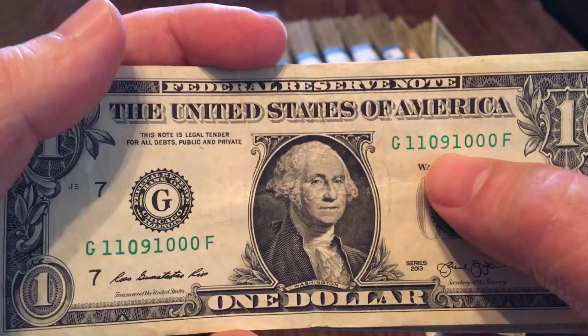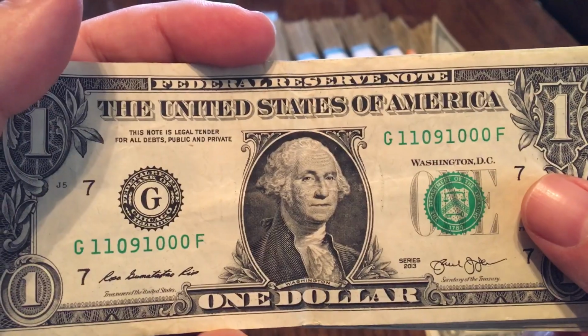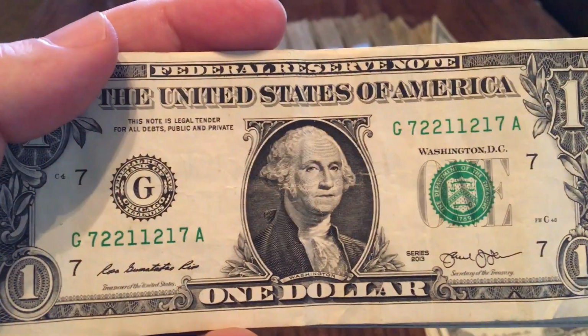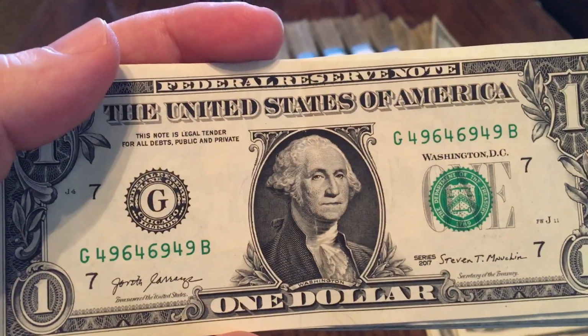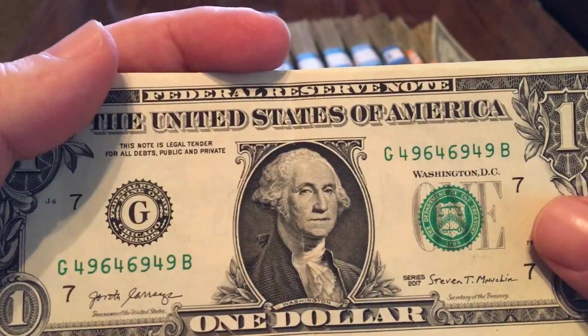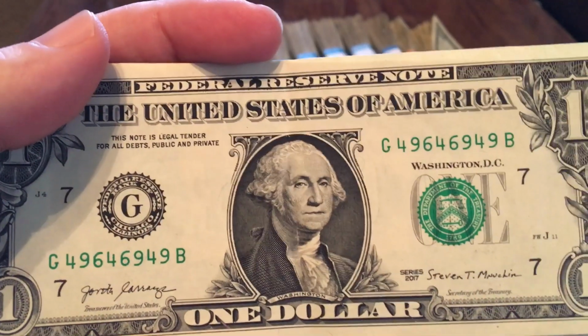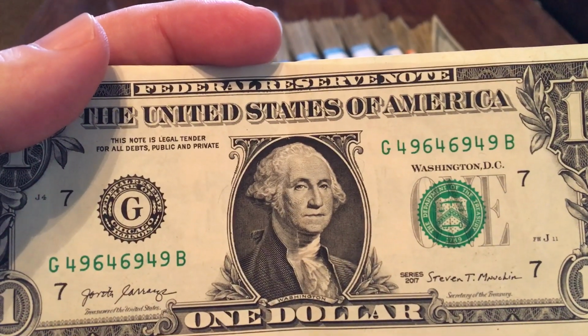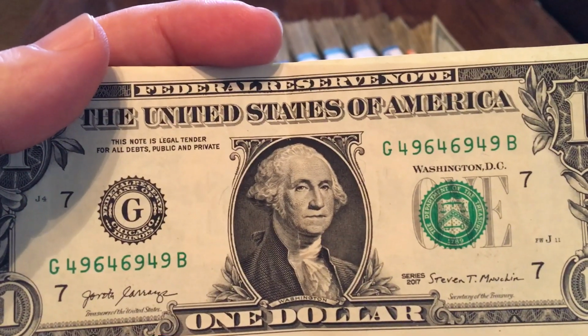And still the same result here with the 9. 1s, 0s, and 9s on this particular trinary. And this trinary here is 1s, 2s, and 7s. I did find quite a few trinaries. This is one of the harder trinaries to pick up because of the way everything is spaced. It gives the illusion that it's not anything, but it is a trinary, 4s, 6s, and 9s. I was trying to see if it was a repeater. No, not a repeater.